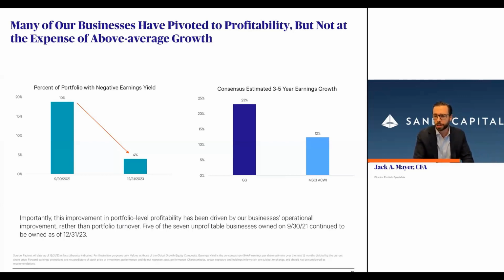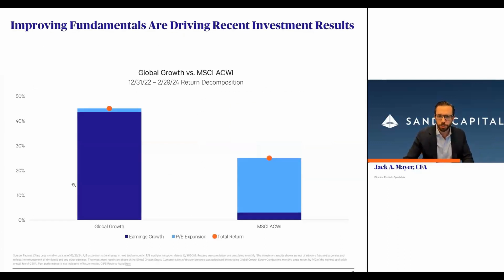What we have on the right side of this chart is the consensus estimated growth over the next 3 to 5 years. And as you can see, this portfolio is still expected to grow almost at twice the rate of the broader index. So what you're getting is effectively a portfolio that has a better profit profile, which, as we know, leads investment results over the long term, as well as continuing to demonstrate high levels of growth. And what has this resulted in?